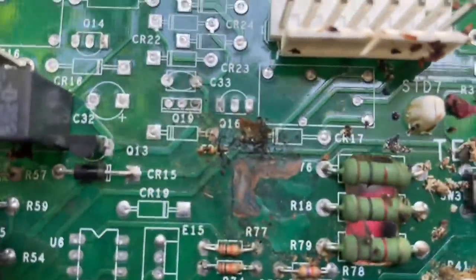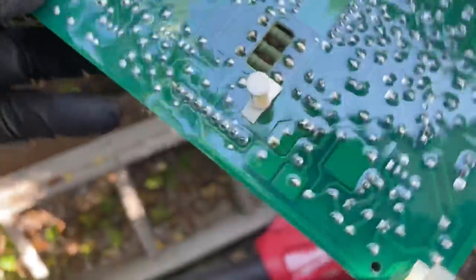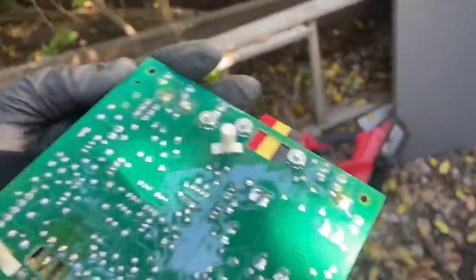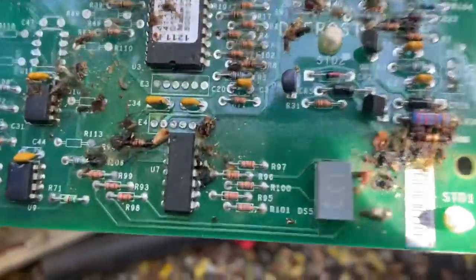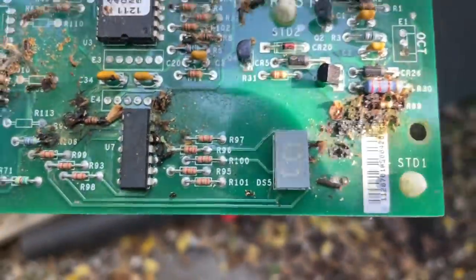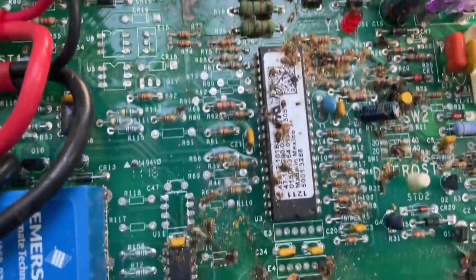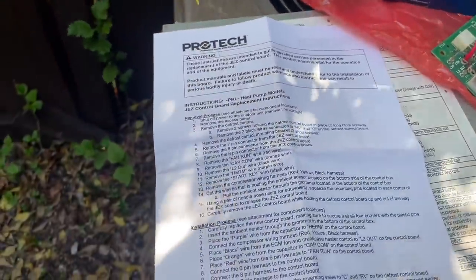Take a look at this board. Burn mark there. Looks like a little discoloration there, maybe some excessive heat. But when you can't read the display, you see all this damage. Something was walking across here. Not good. It comes with instructions. Make sure you read them.